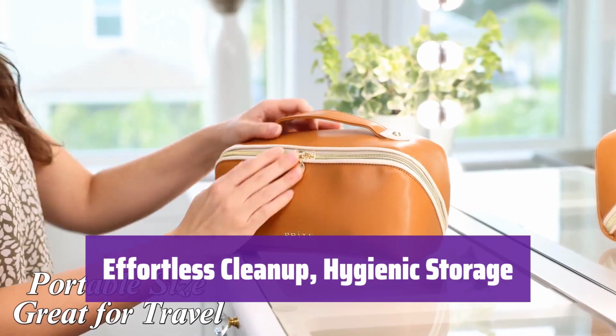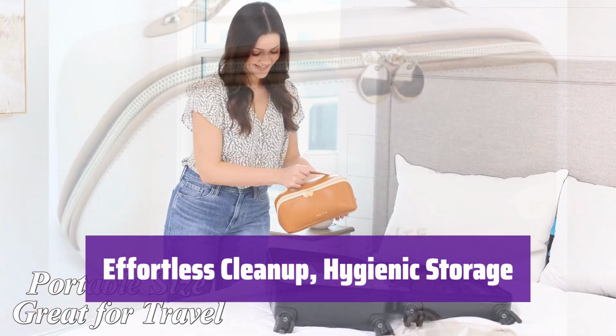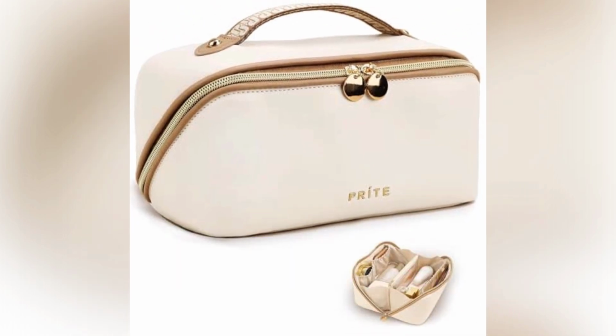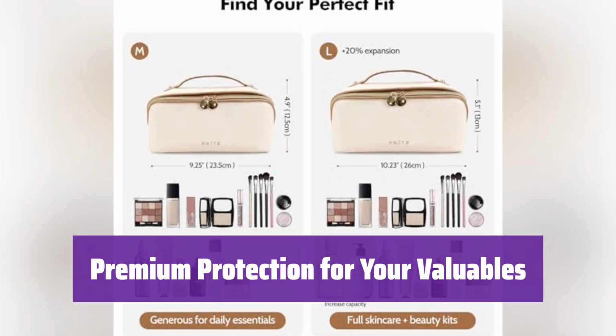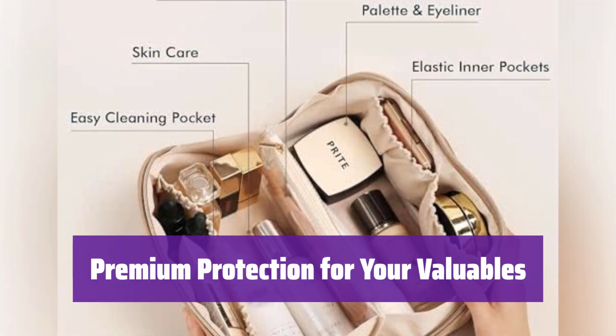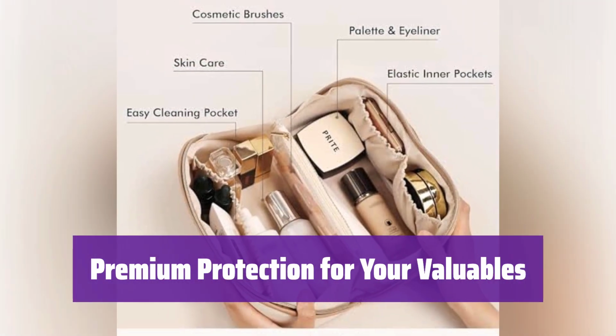Spills happen, but cleanup is a breeze with its water-resistant exterior. The transparent divider keeps your brushes separate and clean, preventing messes from spreading. Your delicate items are safe and sound. Its padded fabric and durable structure provide premium protection against bumps and drops, even when it's fully packed.